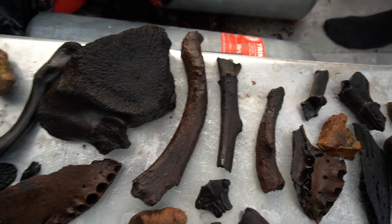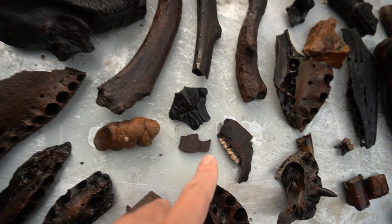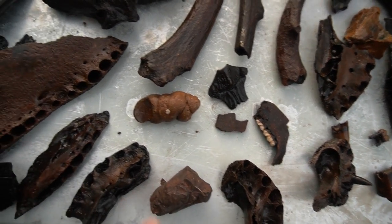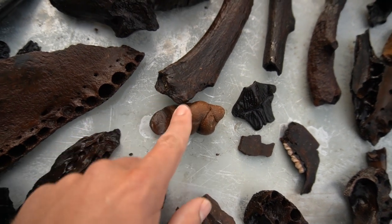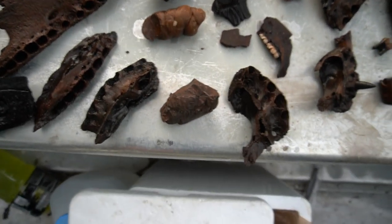Coming over here to some of my stuff, I found some big pieces of deer antler. I've not really found pieces that big before, so I was pretty excited about that. Got white-tailed deer jaw section as well. Let's see. And right here, this is exactly what it looked like. That's poo-poo. That's fossilized poop or coprolite.